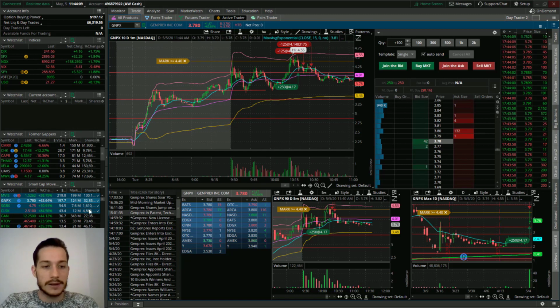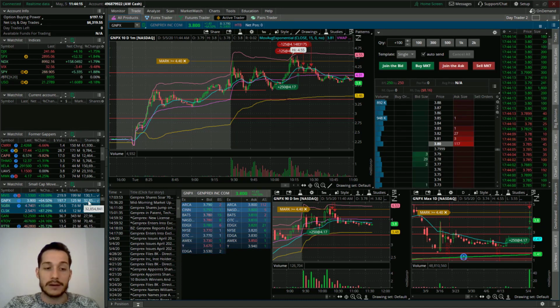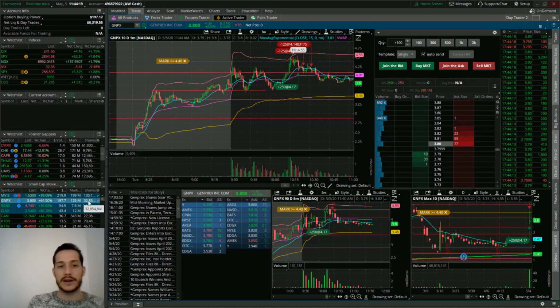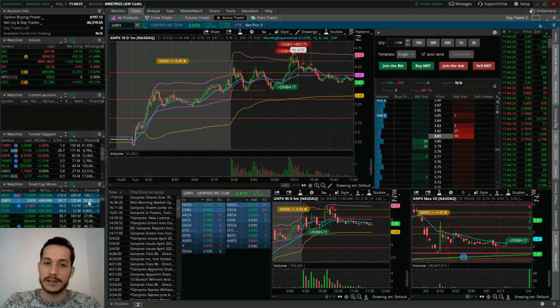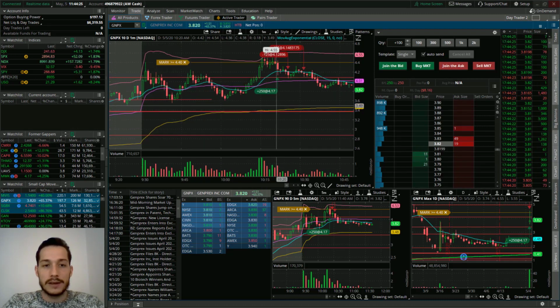It did have a catalyst though, was in the price range, and did have big dollar volume, 200 million right now. It had a nice amount of shares outstanding, less than 50 million. So it totally fit our criteria. I just knew GNPX was a tough one to trade. So here is, into the market open, I didn't really trade it because I was so fixated on MVIS.